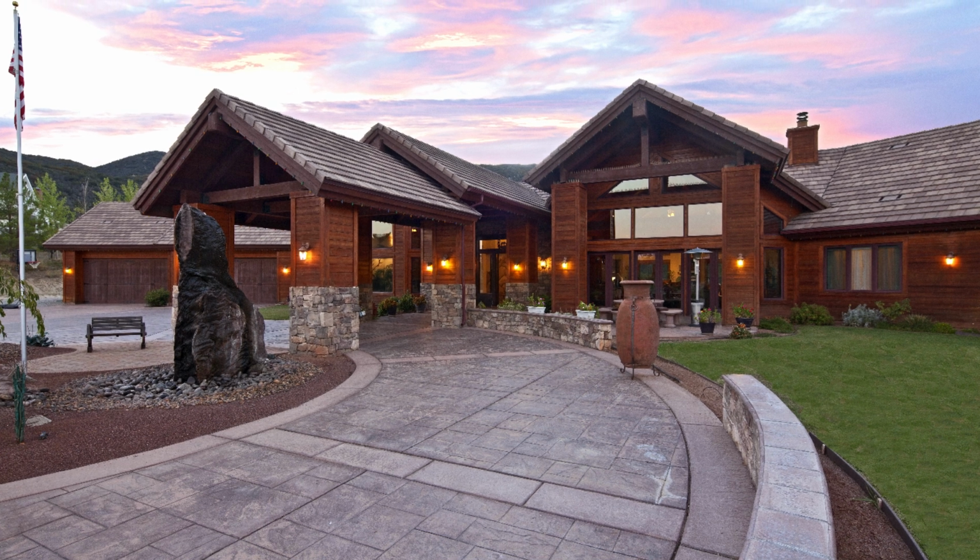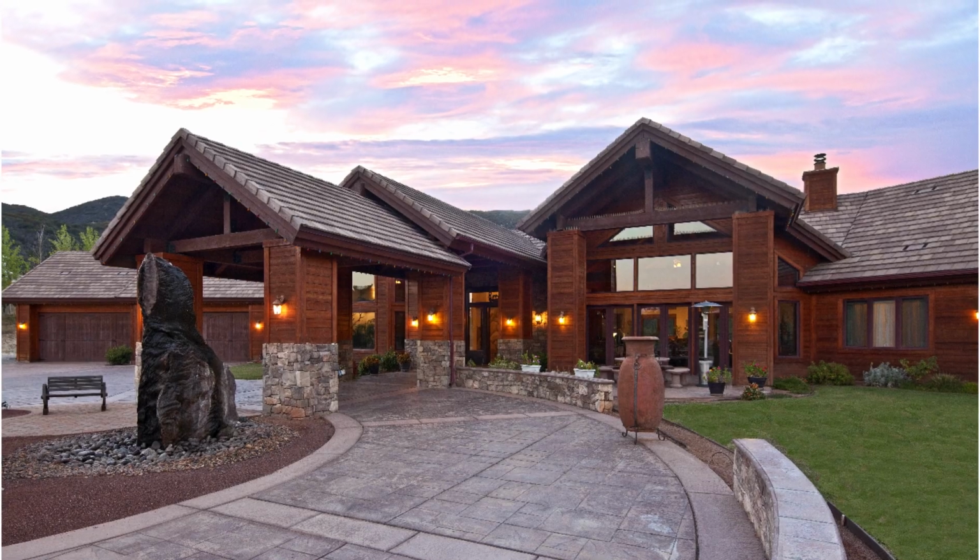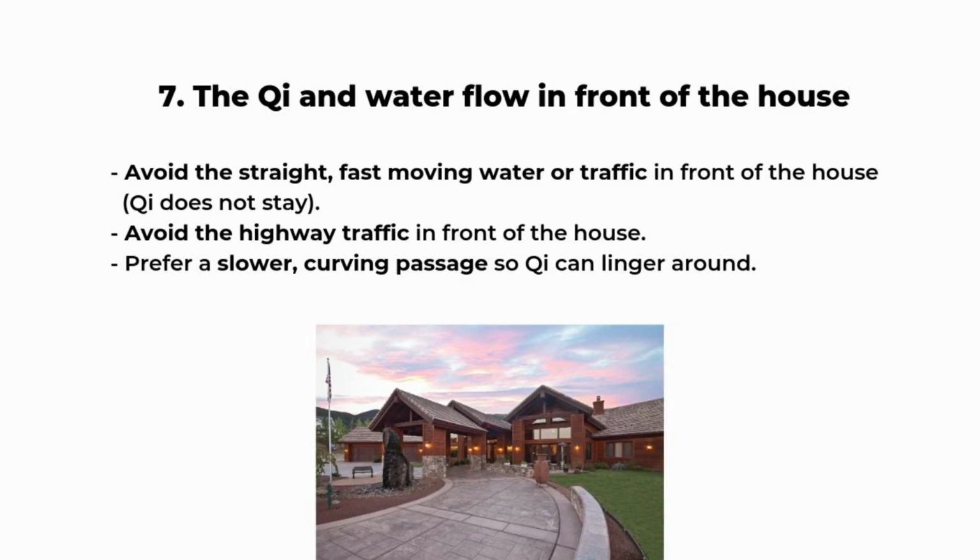The last one is about the exterior qi flow in front of the house. The water is a symbol of money and wealth, and in modern days, it's usually the traffic. The shape of the traffic and the direction of the traffic is an important part that affects your feng shui. And also the intensity of the water flow or the traffic flow.